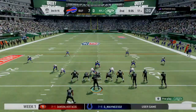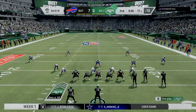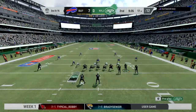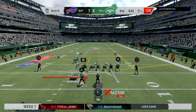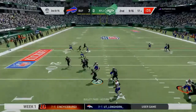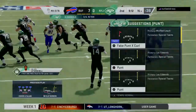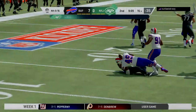And it looks like we've got a dime set here defensively. 6 DBs in the game. Darnold now to throw. A screen to Bell. And he'll lose yardage here. Back to the 15. He lost 2, and it brings up 4th.